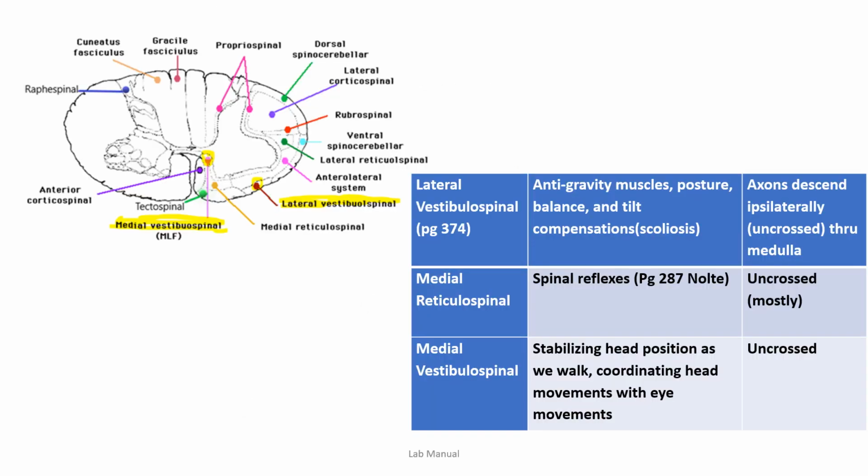So just a little switch of gears here to check in on the tracts. If we're talking about the vestibular system here, we also want to consider the tracts here. So the medial vestibulospinal tract, the lateral vestibulospinal tract. Remember these, they're the anti-gravity muscles, posture, balance, tilt, compensation. So coming from the vestibular aspect of the brain, vestibular nuclei, and then going to the spine, and then affecting the motor pathways that way. So just want to keep that in the back of your mind's eye as we go further into the chapters, that there's more to this story here.